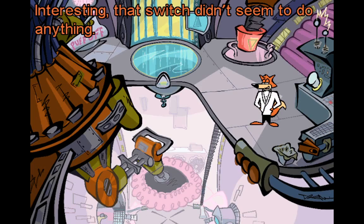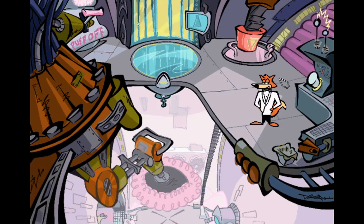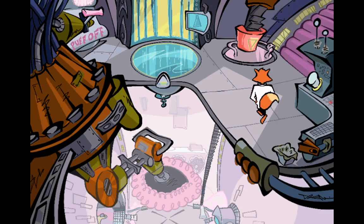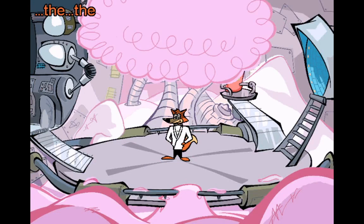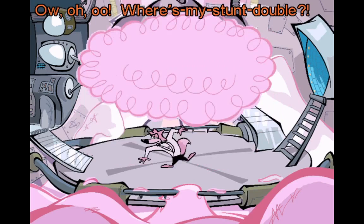Interesting. That switch didn't seem to do anything. I suppose there is a remote chance that it's a remote switch. That switch must be the off switch for Poodle's pink powder puff pummel device. Now to shut off the puff. Oh, ow, where's my stunt double?